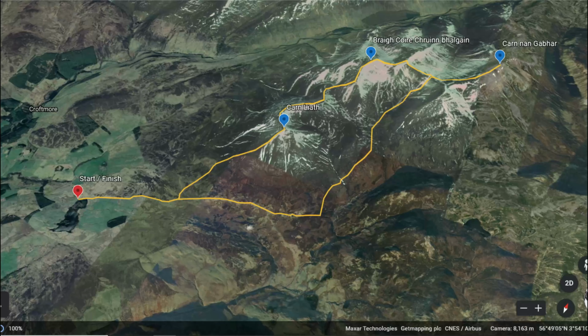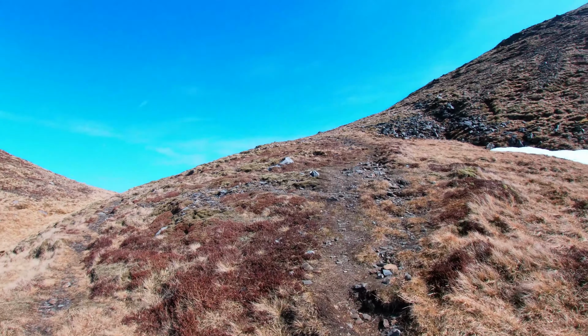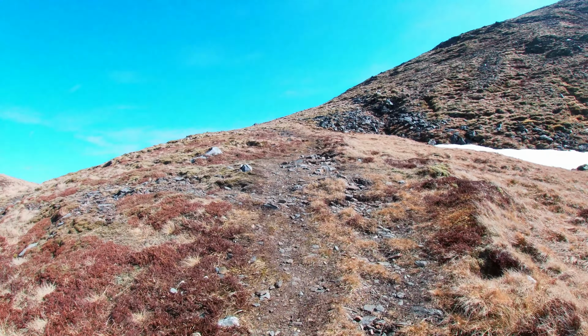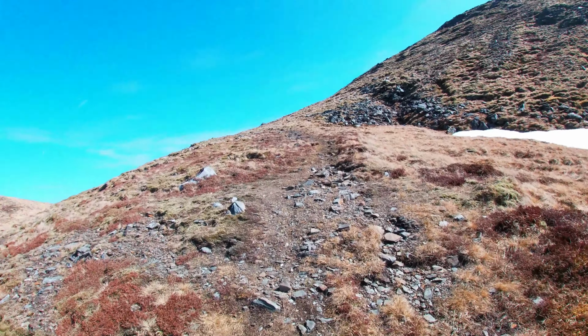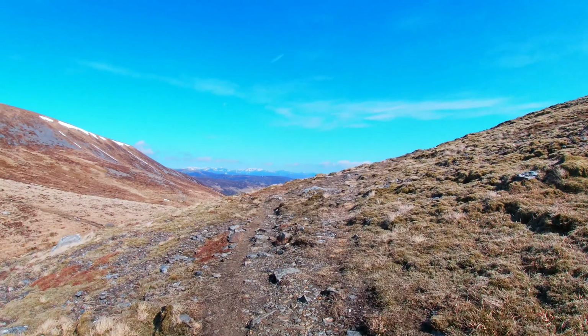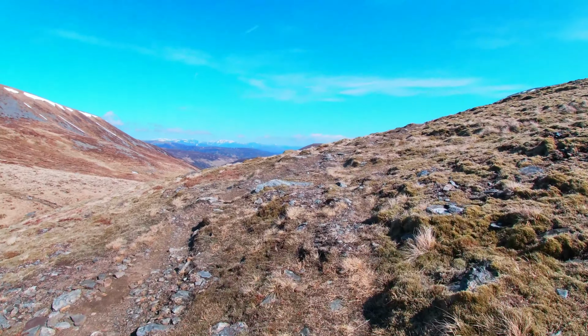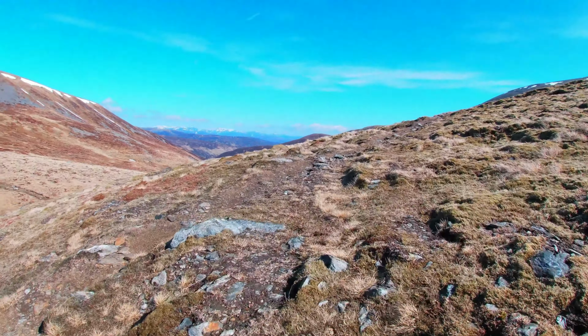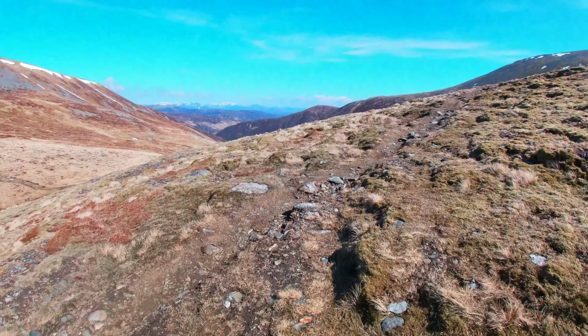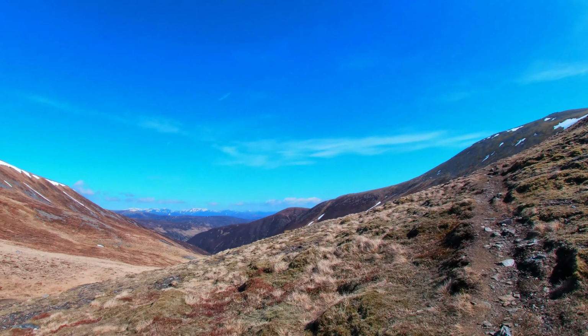This is probably the most physically exhausting part of the walk, and you can probably already tell that by how much I'm panting. Once you get to the top of this ridge, you start getting some really nice views down into the valley.